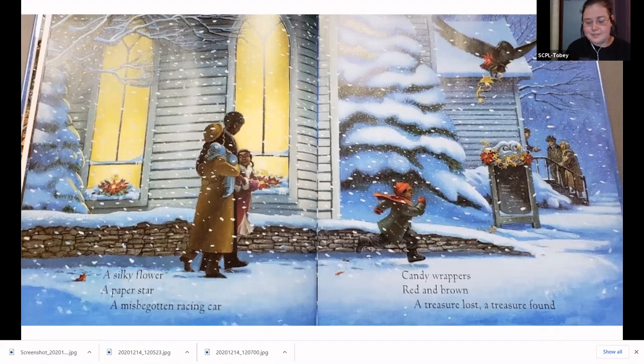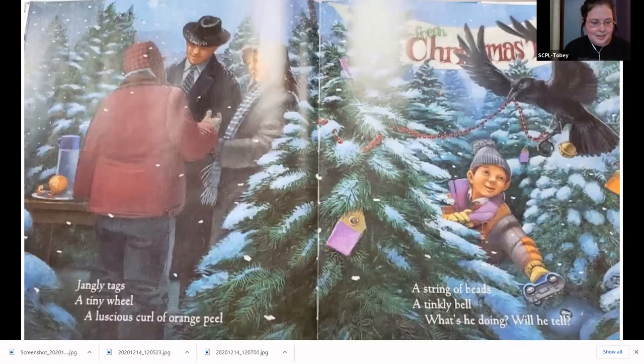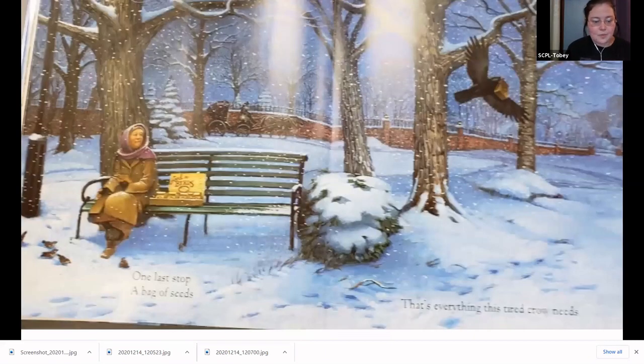Look at all the beautiful stuff he has collected. Atop the flagpole, missed the seats, up and down the snowy streets. Jangly tags, a tiny wheel, a luscious curl of orange peel. A string of beads, a tinkle bell. What's he doing? Will he tell? One last stop, a bag of seeds. That's everything this tired crow needs.